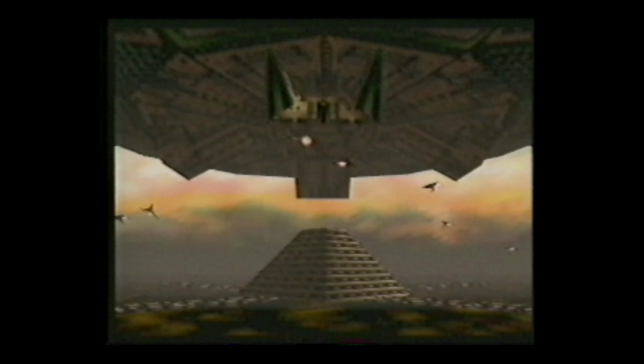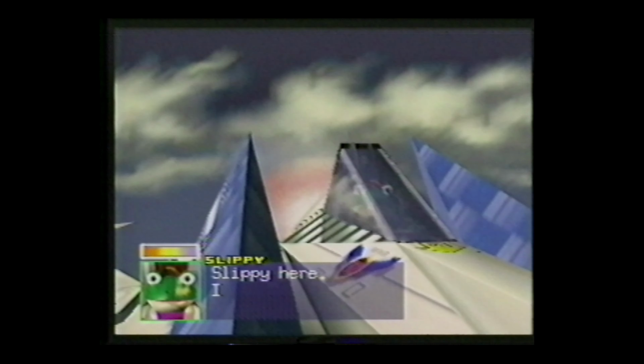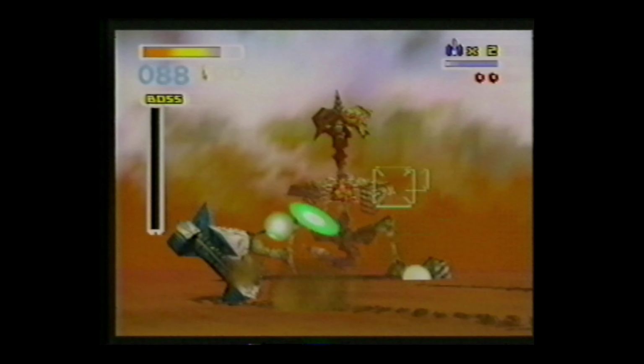Star Fox 64 is the highly advanced combat game for the Nintendo 64. The Fox team includes Fox McCloud, his wingman Peppy Hare, Slippy Toad, and Falco Lombardi. The team is sent on missions to destroy Andross, the mad scientist who declared war on the system.